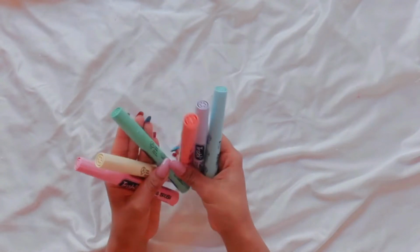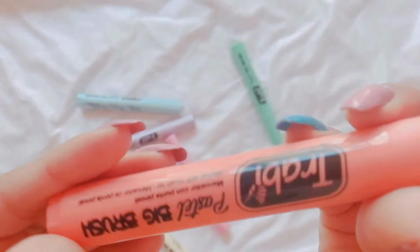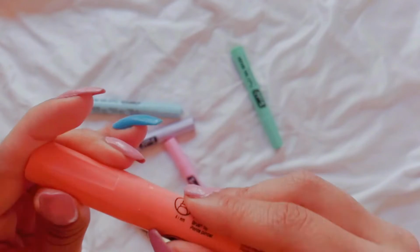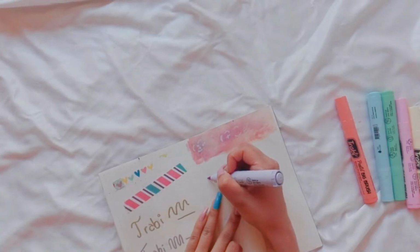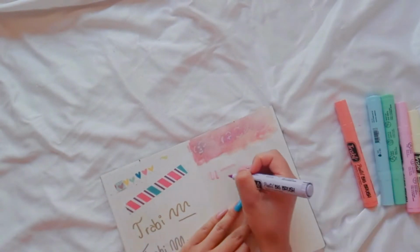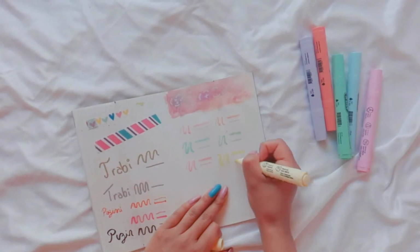Well, to start, I have the Travi Pastel Big Brush. It's a set of 6 and they come in yellow, pink, lilac, green, peach, yes, peach. It isn't orange or pink, it's peach. And pastel blue. The yellow color is my favorite because I never saw a yellow so pastel. It's like a duckling, I don't know.